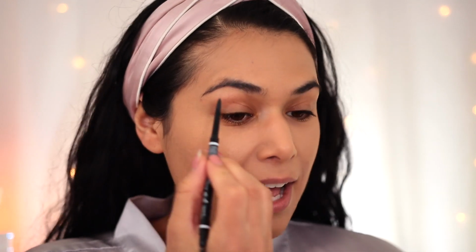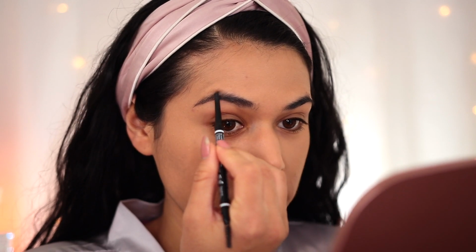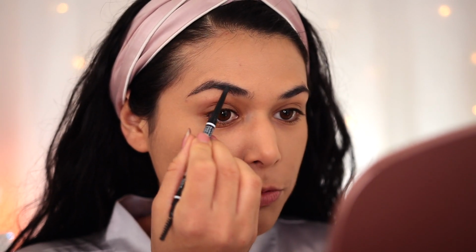Moving on to brows, I'll be using the NYX Micro Brow Pencil. Now, NYX sparks another interesting debate. NYX as a brand is totally cruelty-free. They are PETA certified cruelty-free, and they also do have a lot of vegan options. They're not 100% vegan. However, NYX is owned by L'Oreal, which some people may not know. Now, L'Oreal is not cruelty-free.